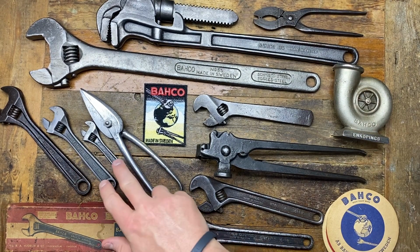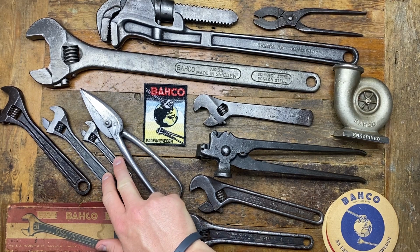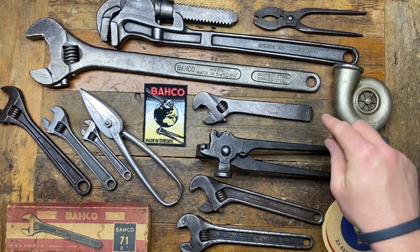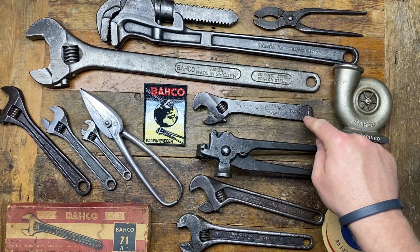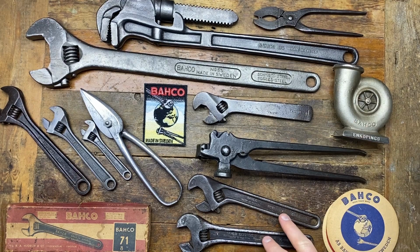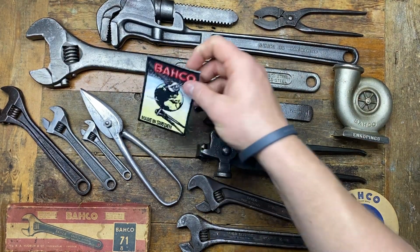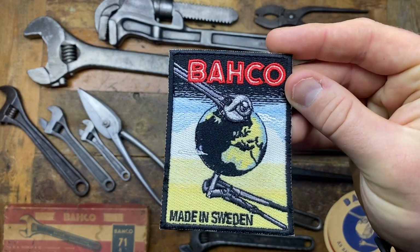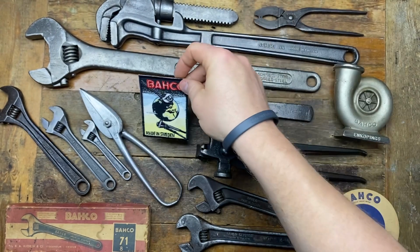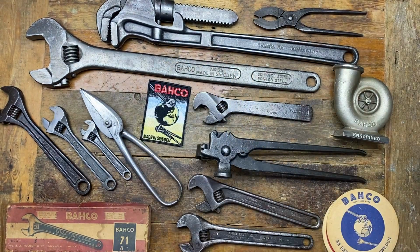I've managed to find 3 of the early Chroma series, which was really good. Thanks to Joe, I managed to add another one to the early first generation. And we got 2 very unusual 8-inch wrenches and some other wonderful items. I also picked up this patch in Sweden, a little made in Sweden patch. Obviously I don't know what it was off, but I thought it was quite nice. Right, let's move on to some wonderful paperwork which I found this year.